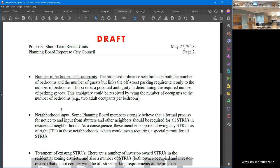So the next one is neighborhood input. Some planning board members strongly believe that a formal process for notice to and input from abutters and other neighbors should be required for all STRUs in residential neighborhoods. As a consequence, these members oppose allowing any STRUs as of right in these neighborhoods, which would mean requiring a special permit for all STRUs. I know that's not shared by everybody, but I just stated it that way. Go ahead.